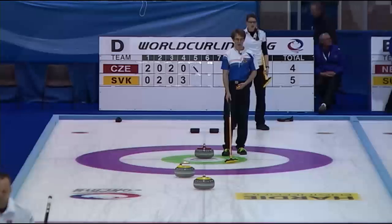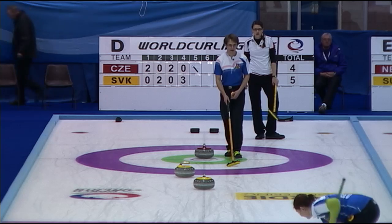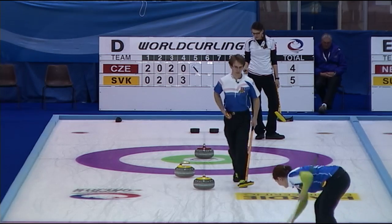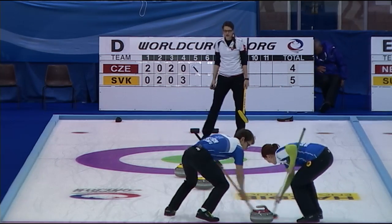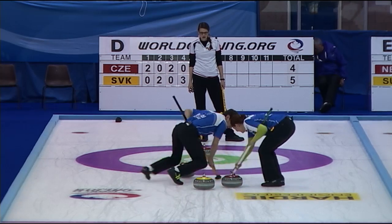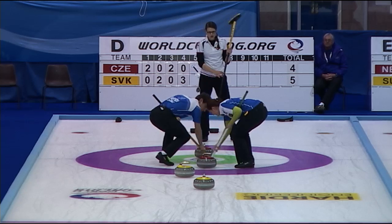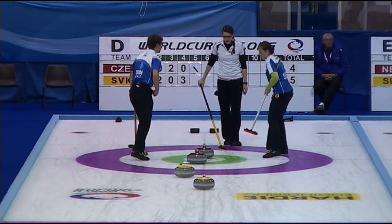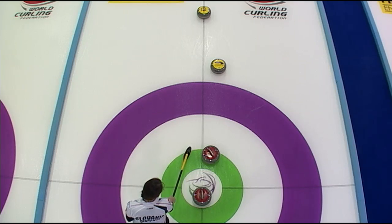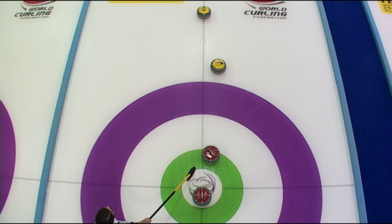And well, again, we've seen this in this game. The teams tend to be a bit short with their draws rather than anything else. Slovakia failing to get theirs in the ring, so it's now just an open road down for Czech Republic. Make it down quite far, so still some room for Slovakia to freeze here. It's a nice shot by Susana Hajková.